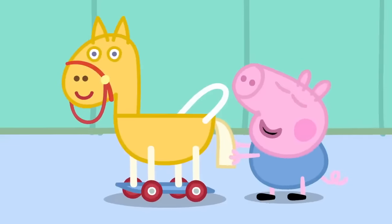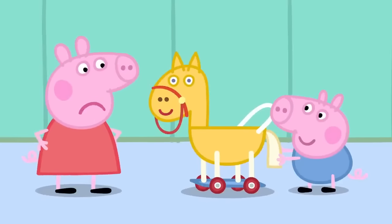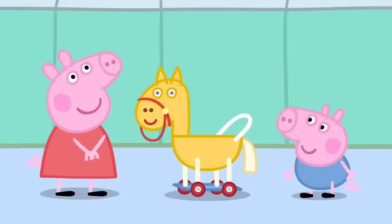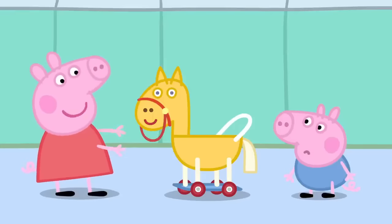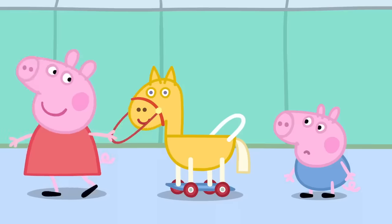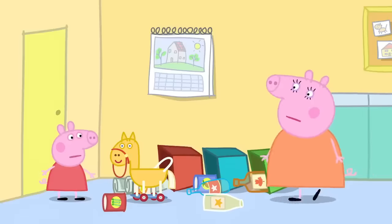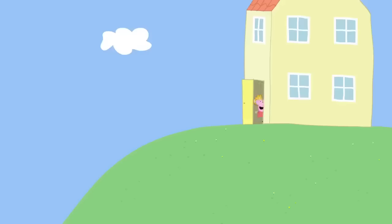George likes playing with Horsey. George, it is called Twinkle Toes, not Horsey. Now it's Peppa's turn. I am Princess Peppa with my magic horse, Twinkle Toes. Peppa likes playing with Twinkle Toes. Whoops! Perhaps you should play with the toy horse outside. Yes, Mummy.